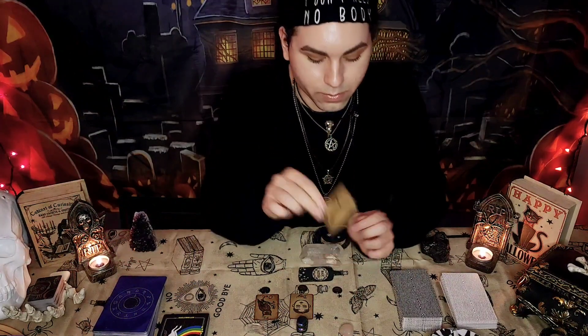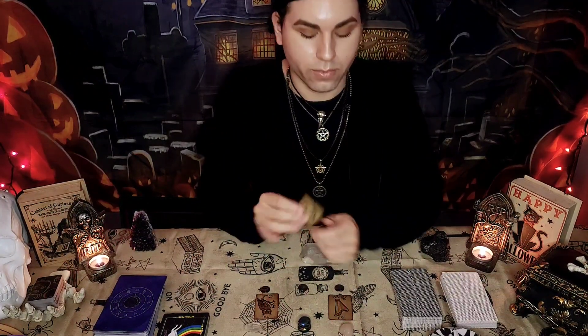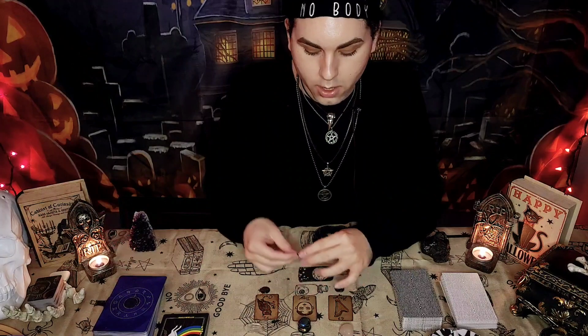So for pile number 1, I have Rose Quartz. Card number 69, the Harp. And our charm is Fortune Teller. For pile number 2, we have these magnetic stones that are super cool. We have card number 5, the Boy. And our charm is Wicked Spells.